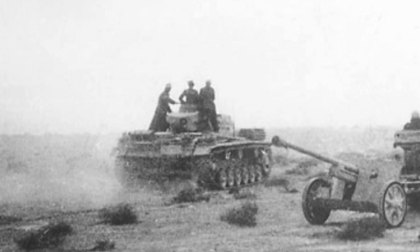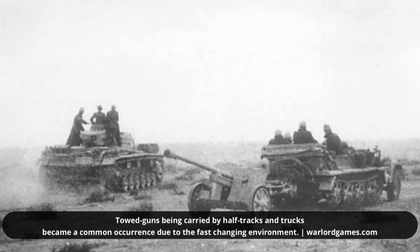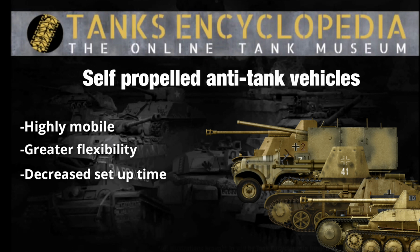In such a fast-paced environment, traditional anti-tank weapons like towed guns faced significant challenges. The solution came in the form of self-propelled anti-tank vehicles, which offered several advantages. These vehicles were highly mobile and able to keep pace with the fast-moving German army. Unlike towed guns, they provided greater flexibility and could be quickly deployed and brought into action, eliminating the time-consuming setup procedures associated with towed guns.